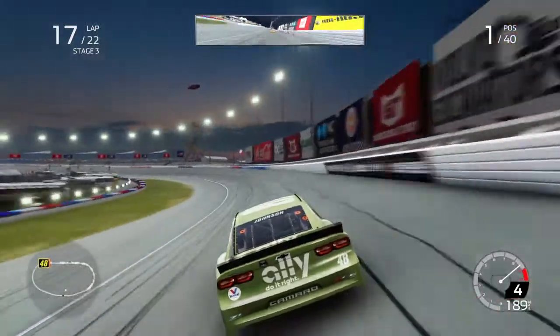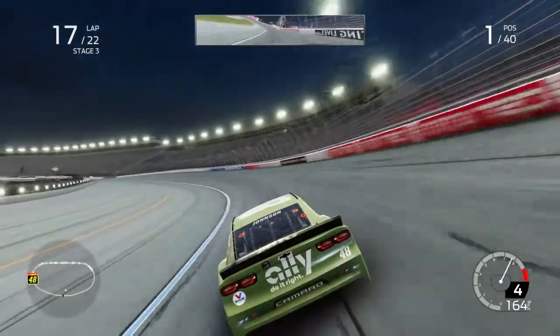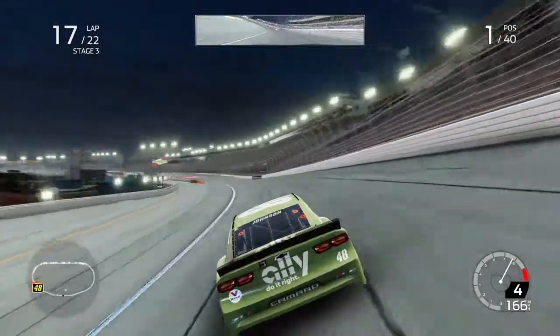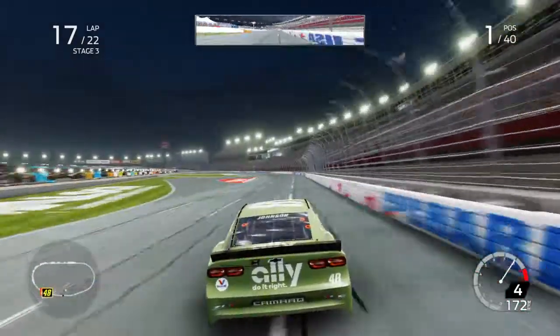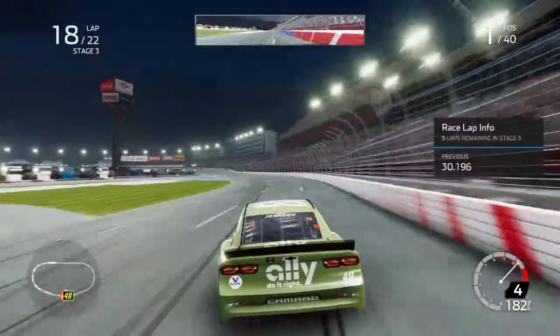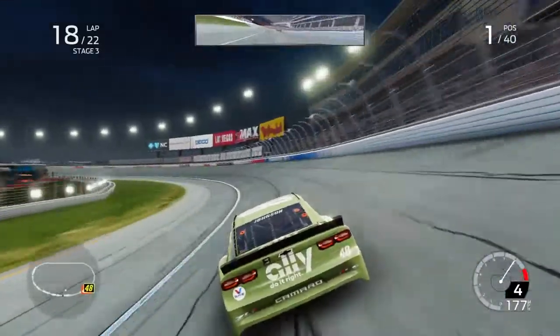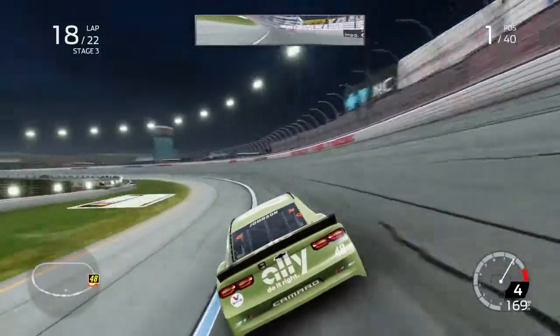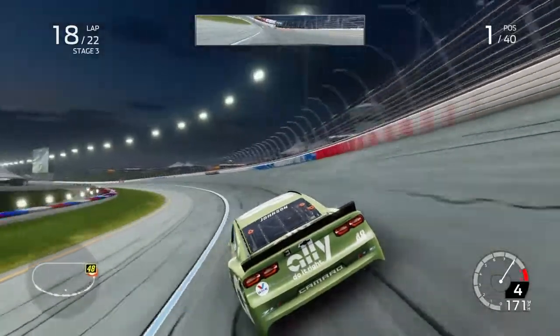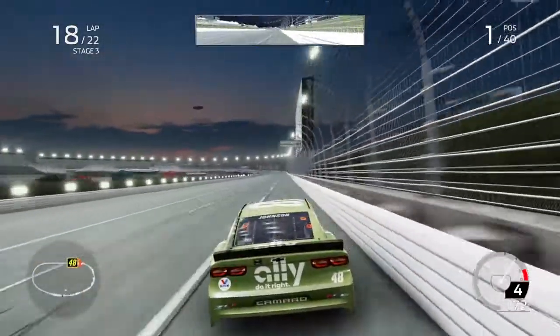Dear Lord, Newman was rough to pass there. They don't lie when he says he's the hardest guy to pass in NASCAR. Definitely the toughest for sure. Even though this is a video game, I was expecting him not to be as tough, obviously. Make him act like every other AI. But no, he is super tough to pass. He's still super tough to pass. Ooh, that's a wall.